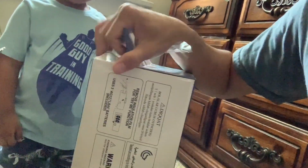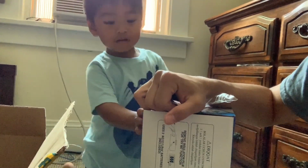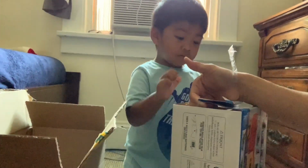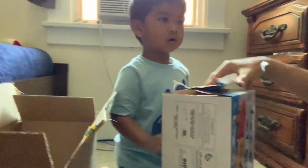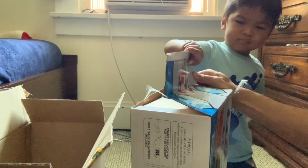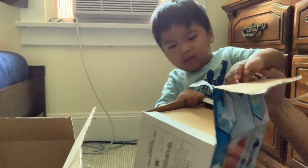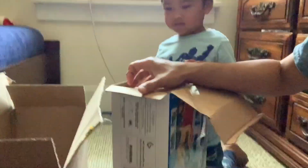It won't open. Oh no. Bebe, it won't open. Help me. You have to help me. I need help. Another one, on this side. I need help on this side. You have to help. Wow, you're strong. You see? Let's open it.